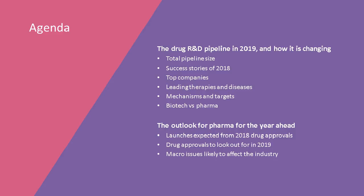So let's look at our agenda for today. We'll be starting off by looking at the total pipeline size, so the total number of drugs in R&D as of 2019. Then we'll be moving away from the current pipeline, and I'll hand over to Alex for a review of the success stories of 2018. So the new active substance drug launches, and we'll be looking at the most interesting and innovative new drugs. Then we'll be coming back to me for a further review of the pipeline as it stands now.